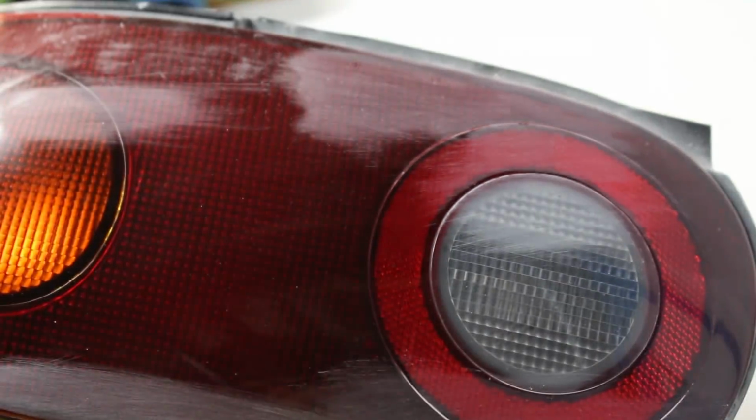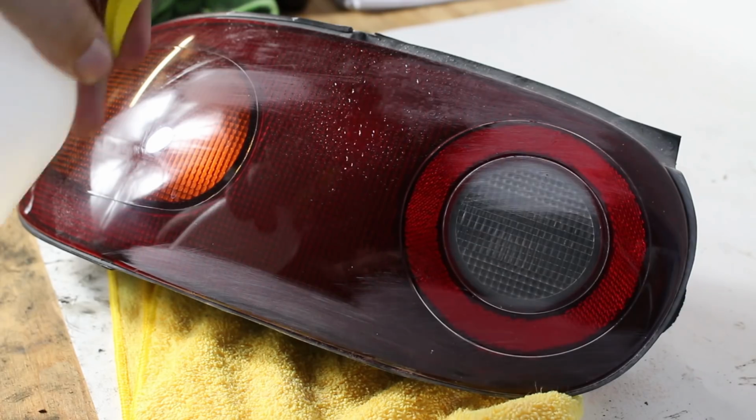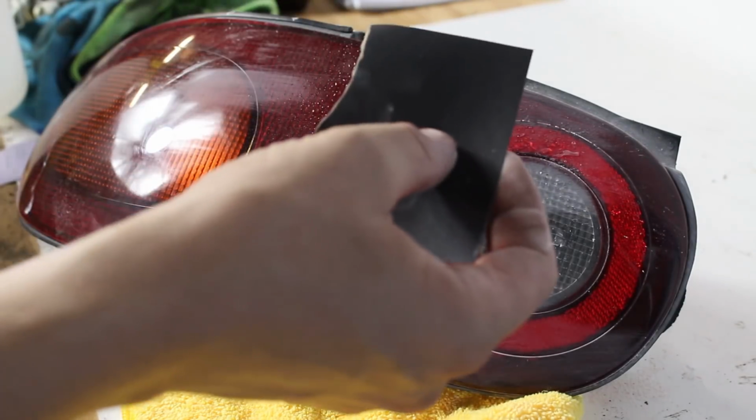Once you're done with that, the light will look like this. No lettering, but obviously very scuffed up. So now I need to repair the plastic. Give it a little water, 600 grit.